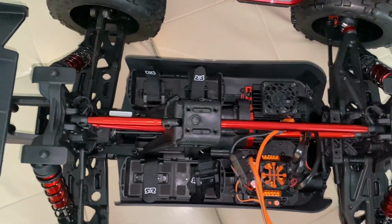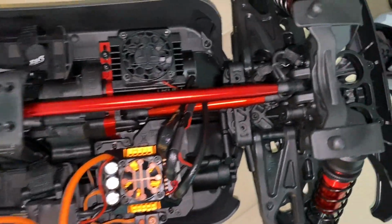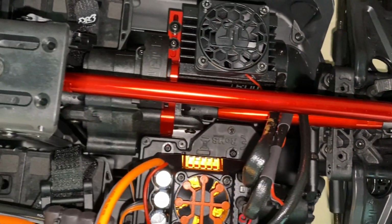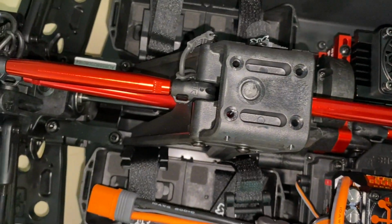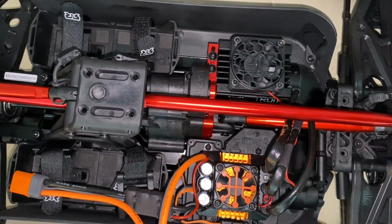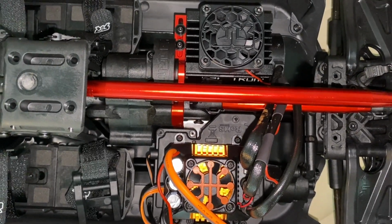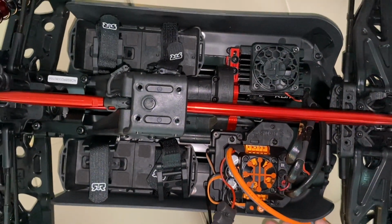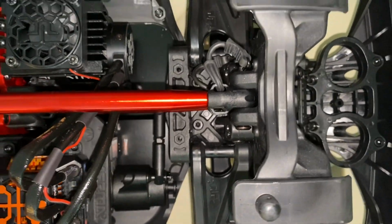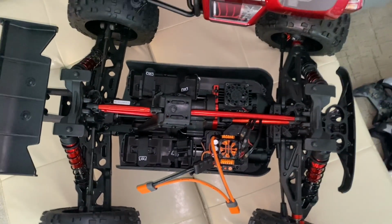This rig is really heavy. We'll get a weight on it in a second. Let's take a closer look here. Man, I've been waiting to look at this up close. Really appreciating it. I love the way Arrma designs all their vehicles on the inside. They make them very easy to work on. What you see is what you get. Wow, I am loving it.